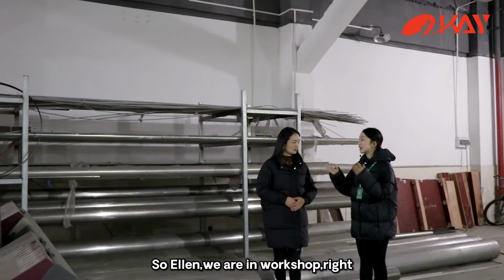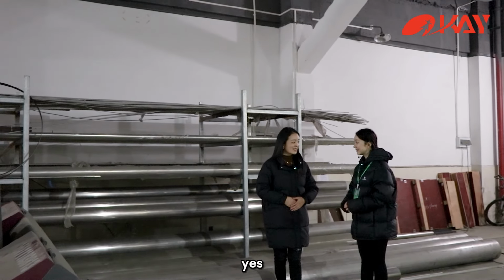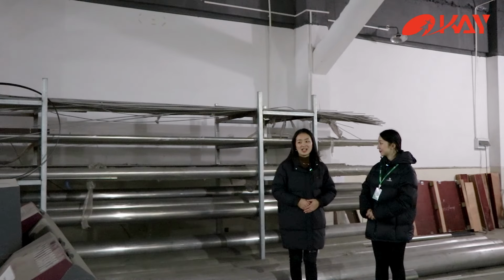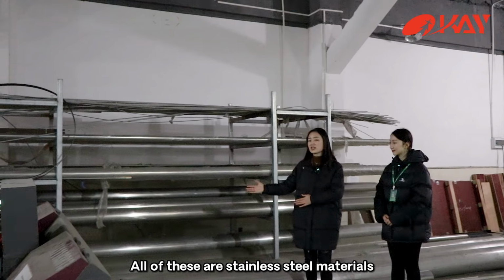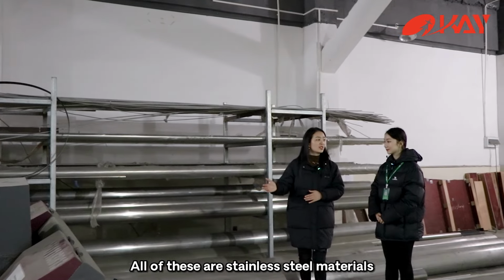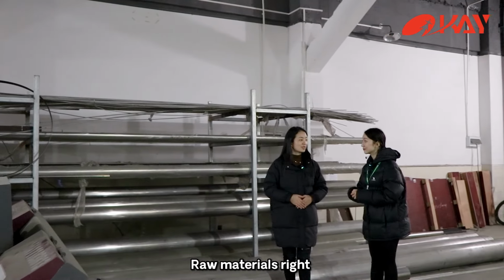Okay, let's go. So Alan, we are in your workshop, right? Yes. So what's this area? This area is the raw material area. All of these are stainless steel materials. Raw materials, right? Yes. Okay.